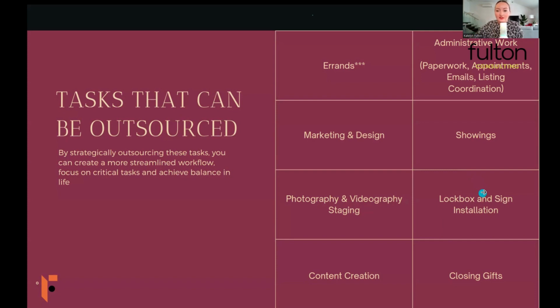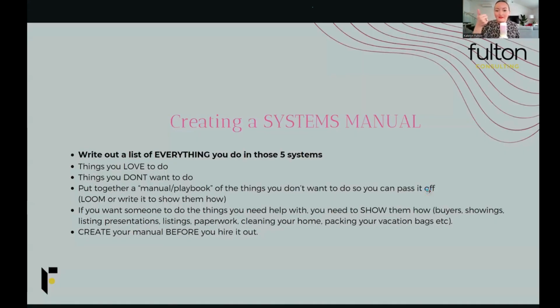And then when it comes to your systems manual, write out everything that you do in those systems. Write out a things you love to do list and a things you don't love to do list. This is what my sisters and I did last year, and it was the best thing we ever did. And then put together a manual or playbook of the things that you don't want to do anymore so that you can pass it off.